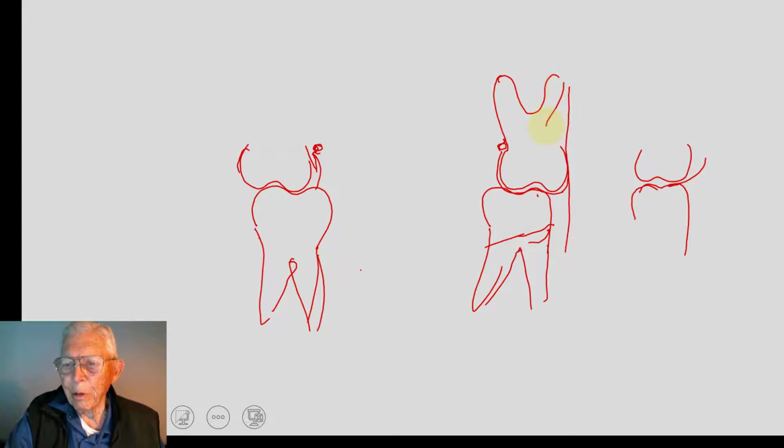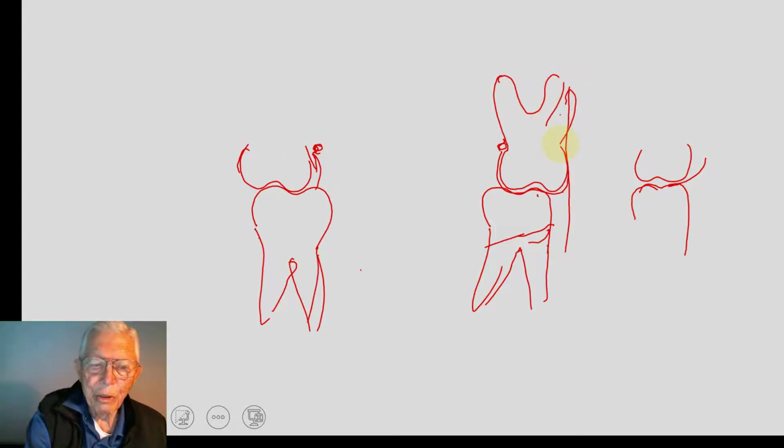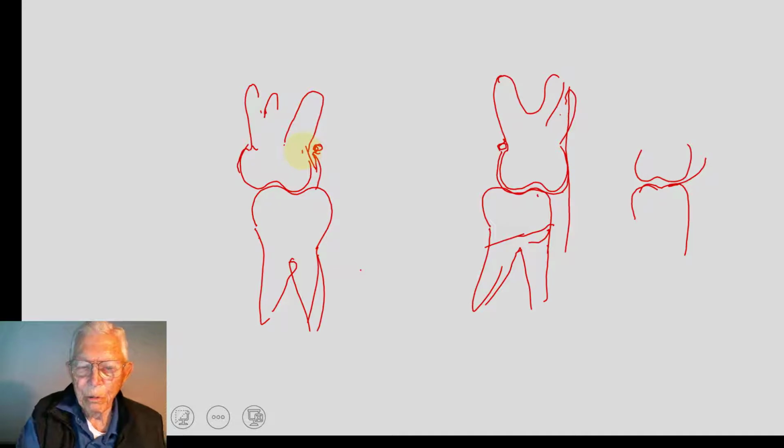And so when you go apart, like you've got a large lingual root in here, and then you've got a couple of roots on the buccal side, a couple of smaller roots. It's kind of hard for me to draw those, but the large lingual root comes up in here, and when that upper molar slides back and forth, it rotates off of this lingual root right in here.